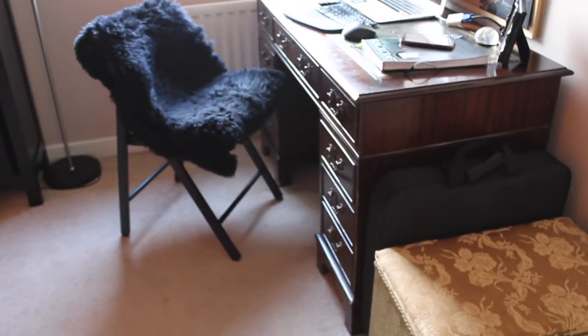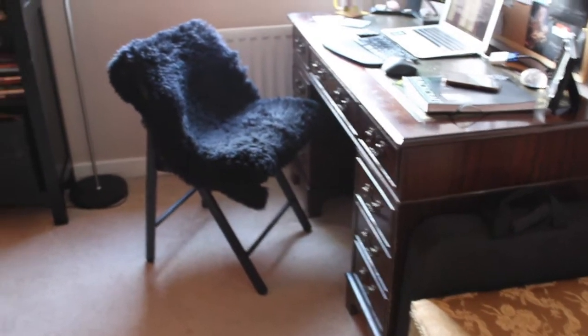Normally I like to talk about writing and how to be better at it. Today I'm talking about myself. So something a little bit different, I guess. Shall we get on into the tour? Let's go! So let's start with my desk.